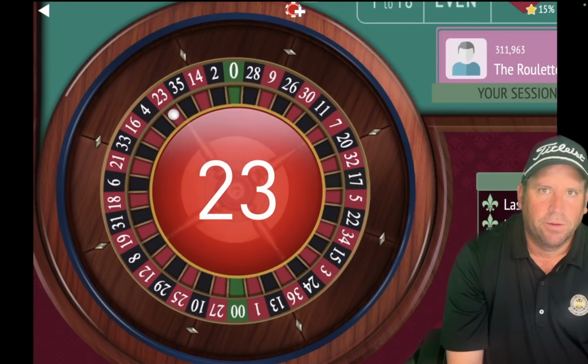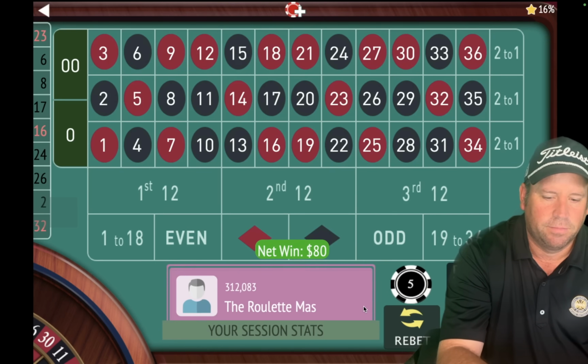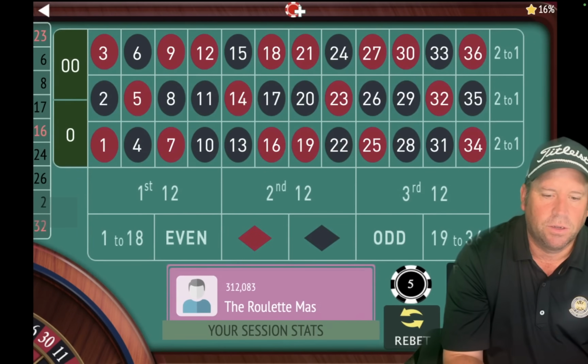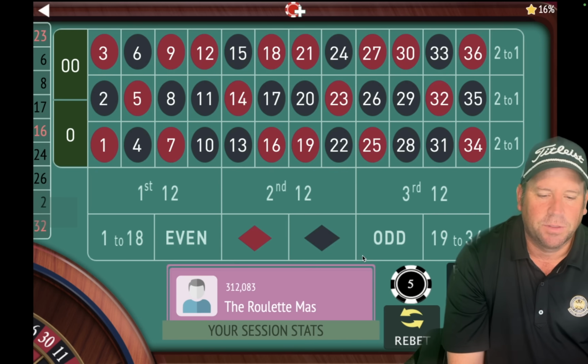So we'll have a $40 bet now on second 12 because of that 17 black in that position now. And that's a 23 red. That's a win. Let's see where that gets us. And okay, we're up 315 now. So we already made the $300 that Jim P says you cash out at. So it's been successful so far.